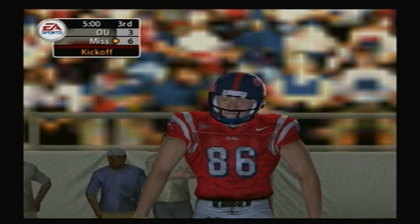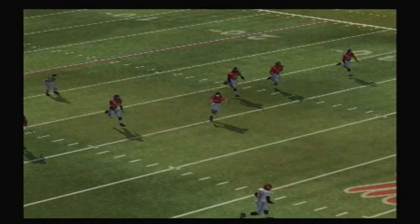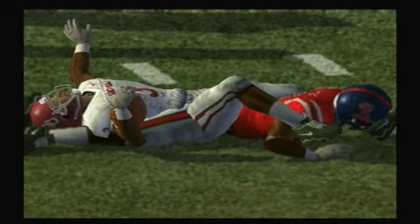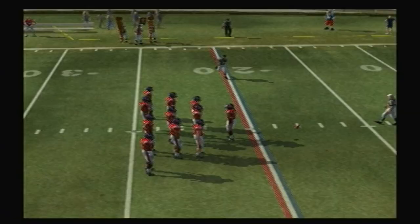Ole Miss will be kicking off to start the second half. Number 28 sends it sailing downfield. Number 3 fields it in the end zone. And now we'll see the offense coming out onto the field for their next possession.